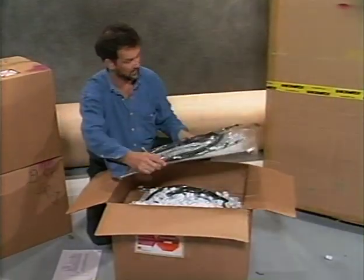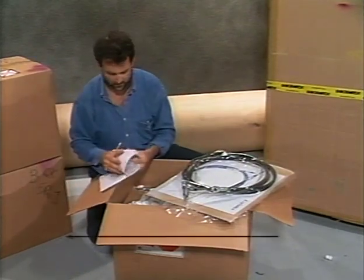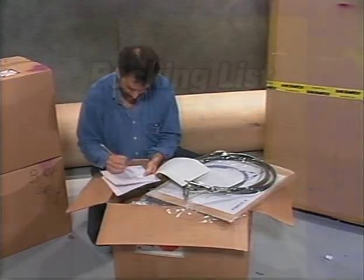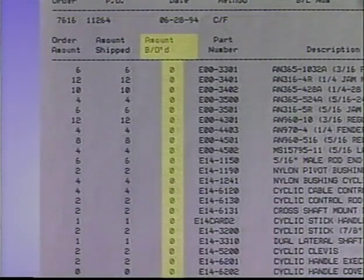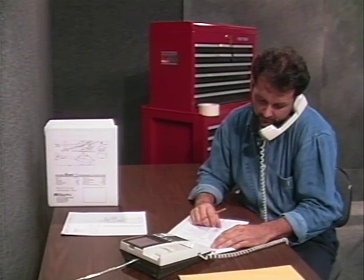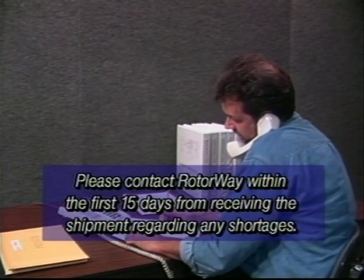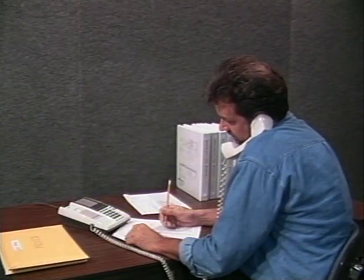The first thing each builder should do after opening the documentation box is conduct a complete physical inventory of all the parts shipped compared against the Exec 162F packing list provided with the shipment. If we have back-ordered a part, it should be noted on the packing list as back-ordered, and it should not be in the shipment. If you find a part missing that we have not indicated as back-ordered, you need to contact the factory immediately so we can update our records. We request that this process be done within the first 15 days from receiving the shipment.